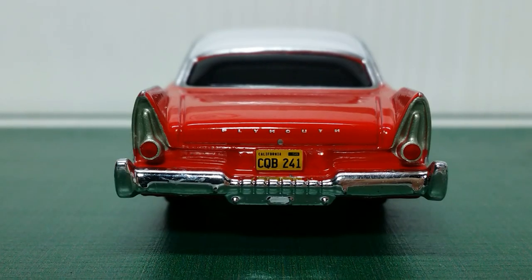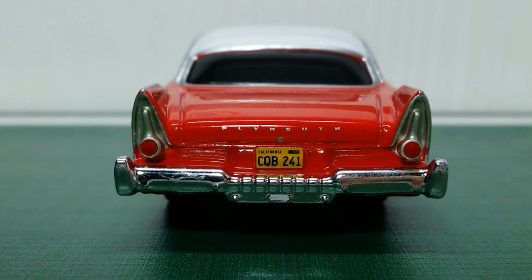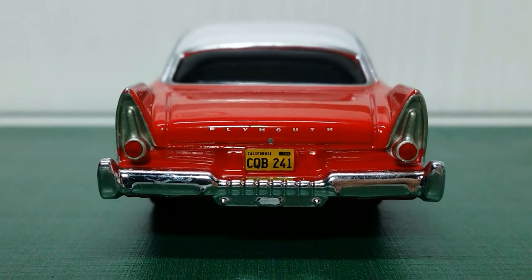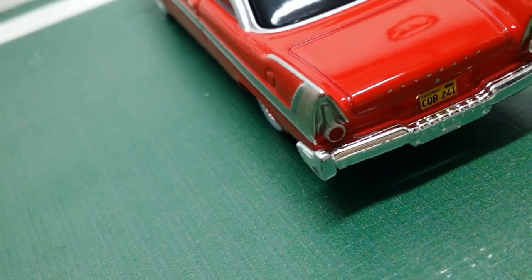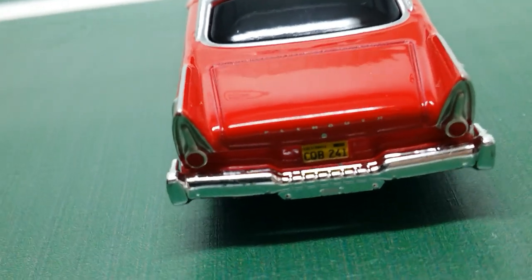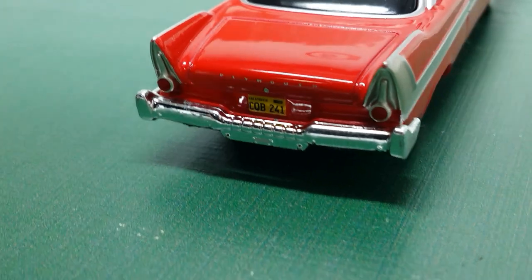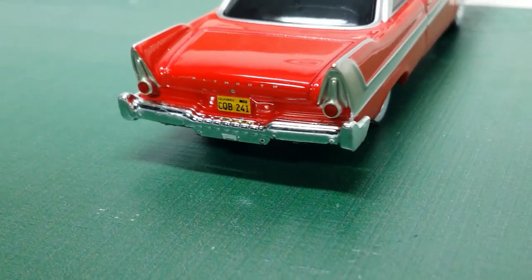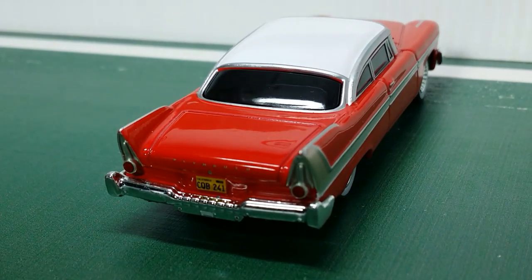You can see we have the Plymouth script on the trunk lid, so that is scale accurate and looks nice. And below that we have a small silver trunk lock, and below that we have the yellow California plates. Again, chrome rear bumper looks really nice compared to Autoworld's matte silver rear bumper. However, one thing you will notice is that the exhaust pipes are missing on the Greenlight. Not sure if the Autoworld has them or not.